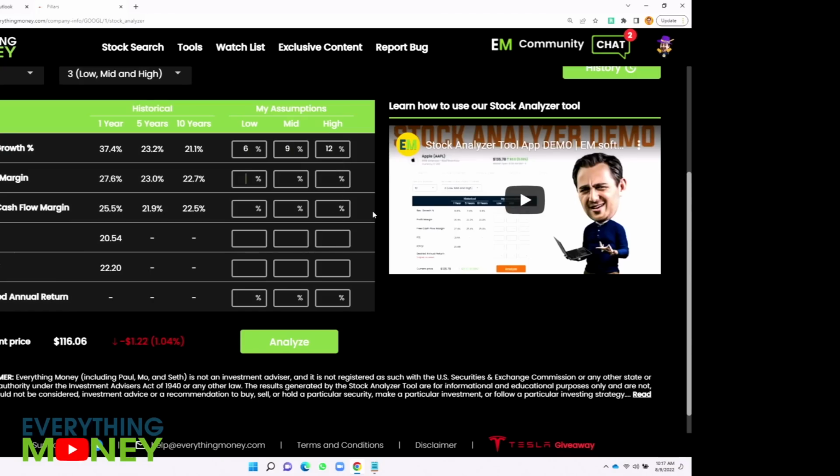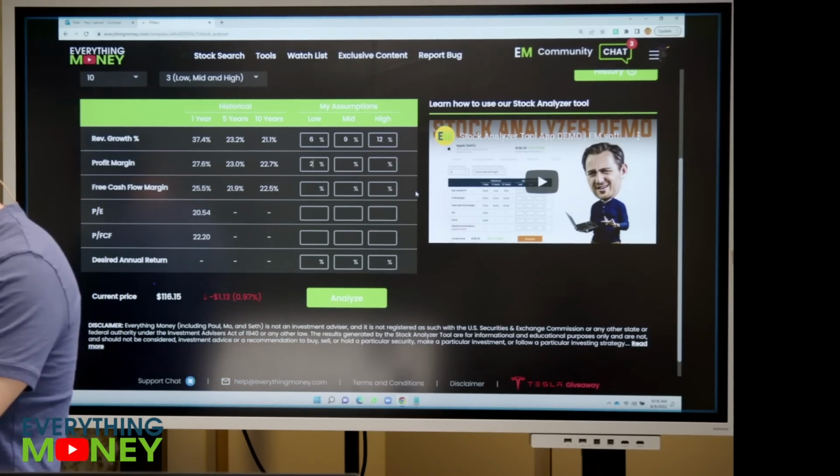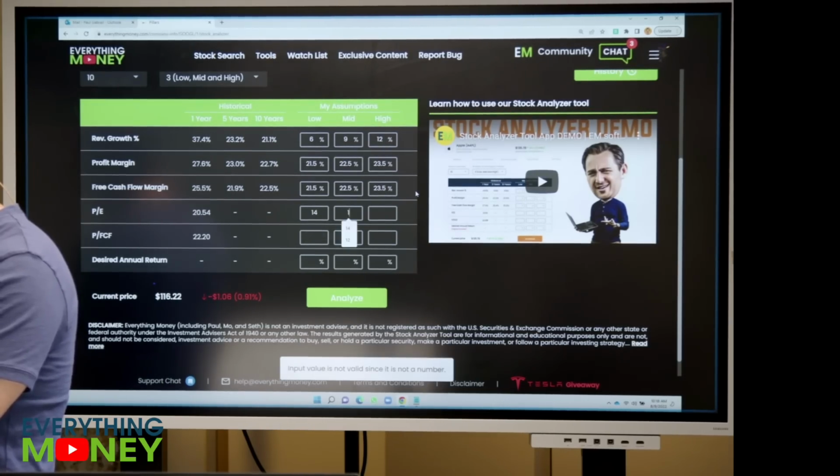Now for profit margin, it's pretty consistently in the last 5 and 10 years around 23%. So I'm going to do 22. I'm going to do 21.5, 22.5, and 23.5. Free cash flow margin, I'm actually going to do the exact same thing because it looks pretty consistent across the board there. Again, for PE, 14, 16, 18.